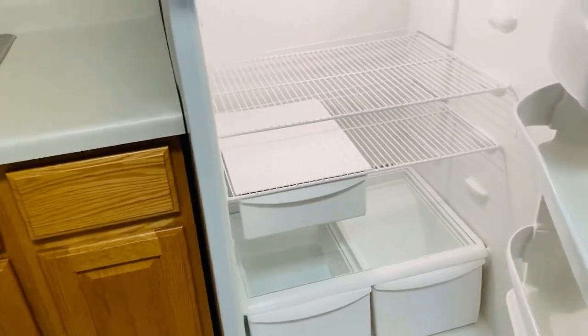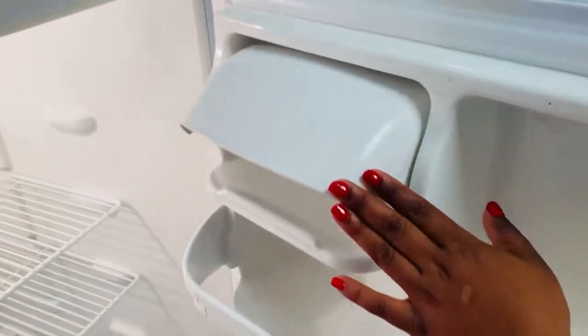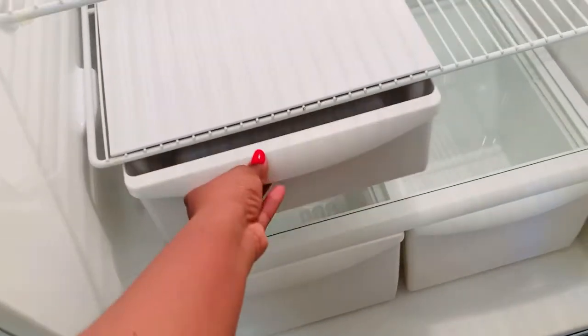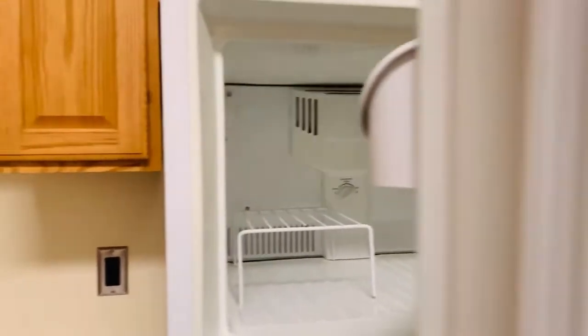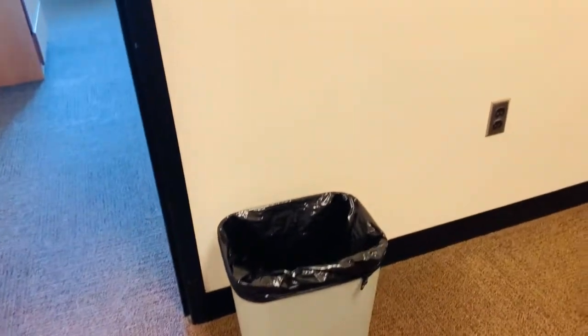If we cook and then after cooking we store our food right here. Actually, this is very spacious, trust me. It's very, very spacious. And it's very clean. And that is the deep freezer. Above the deep freezer we have that, and then the left closed room is my neighbor's, and then this one is mine. I'll be back right there. And then we have our bin, of course.